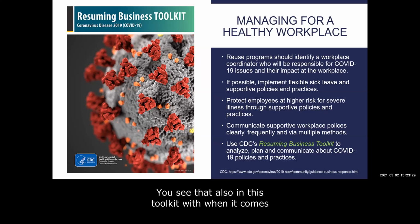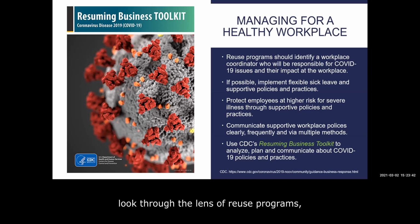You see that also in this toolkit when it comes to managing for a healthy workplace. The CDC, when we're thinking about how we actually look through the lens of reuse programs, does recommend, and we say that it'd be great for the reuse programs to identify a workplace coordinator, right?